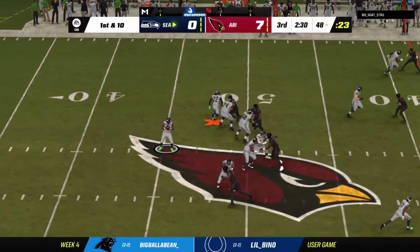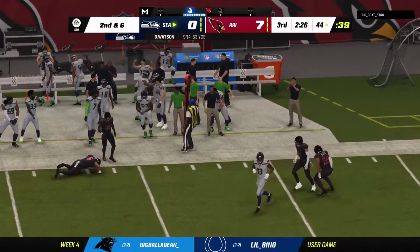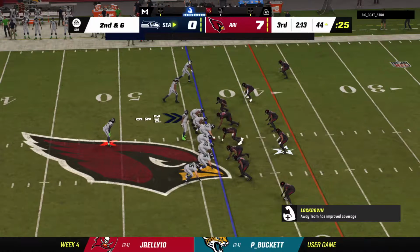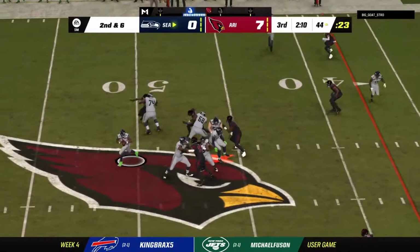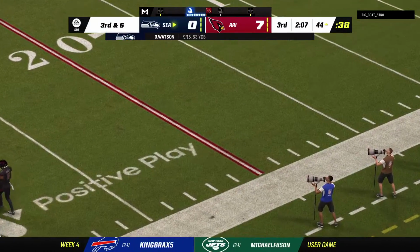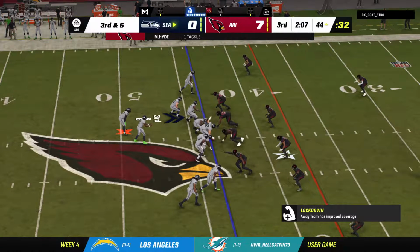1st and 10. Here's Watson. This will go to Henry out wide. And he'll go down inside the 45 before going out of bounds. To throw again on 2nd down. Watson escaping the pressure right. And he's left with no option here but to throw it away. They'll need to get this to the 38. That's where the 1st down marker is here on 3rd.